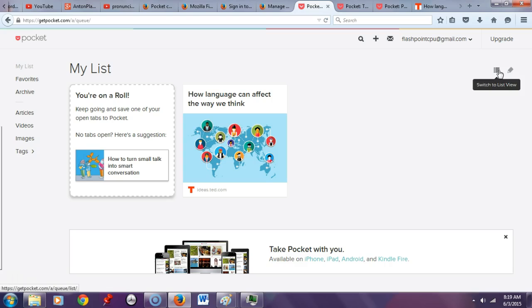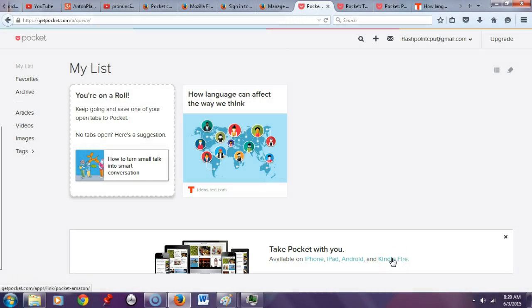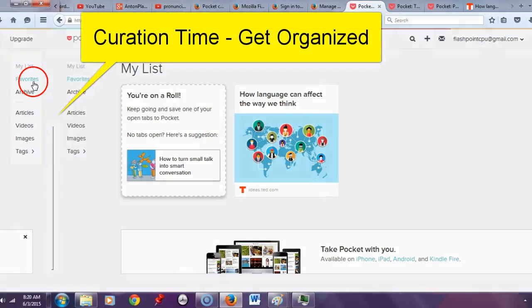It says switch to list view and bulk edit. This is interesting. So it seems like you can change the arrangement of the user interface, and bulk edit, it seems like you can edit a great deal of things in bulk. So take Pocket with you. You can get the iPhone app, iPad app, Android app, and the Kindle Fire. Wow, Kindle Fire. Now that's pretty cool because we have a Kindle Fire at our home. So we'll be able to use that, and definitely to our benefit, to keep track of the differing things that we want to collect and store and save.